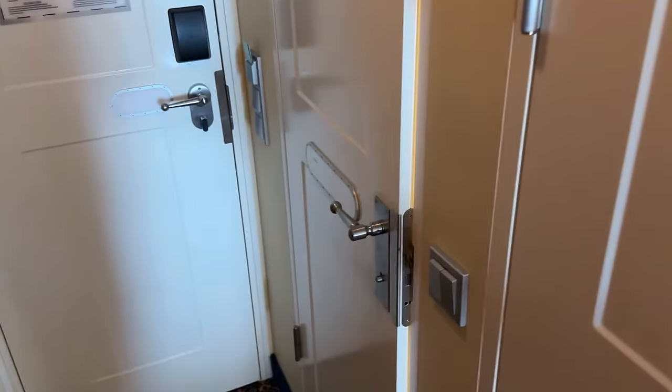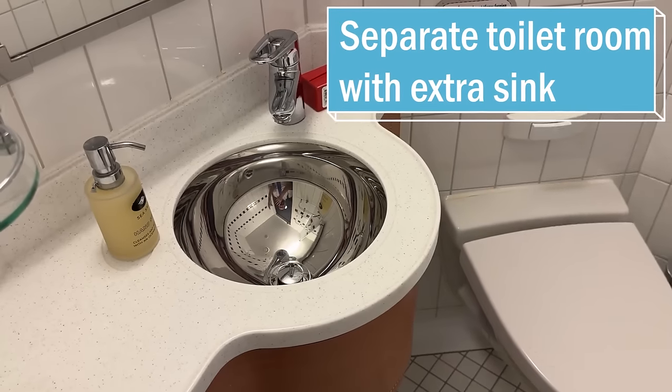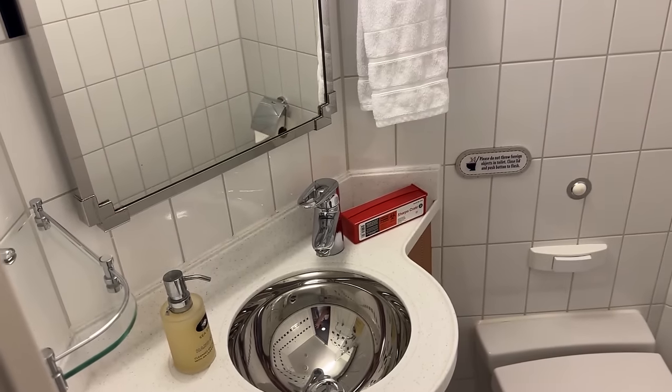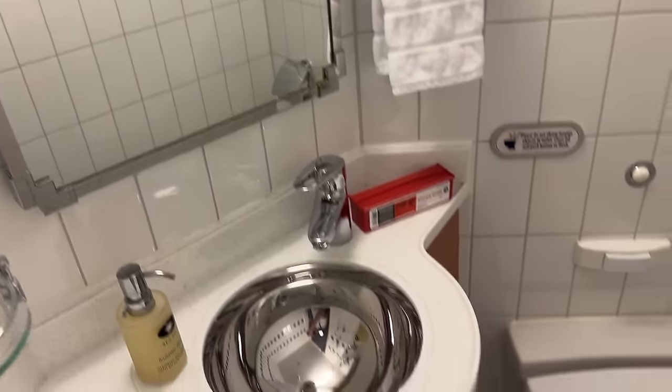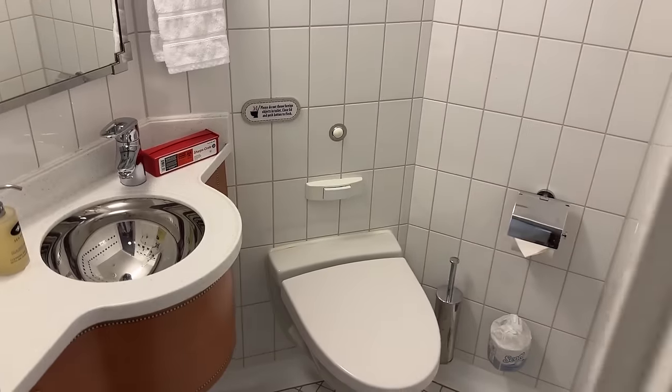Okay. Then, which is so nice, you're gonna come down here and look at this door right here. And this door is the bathroom. So you see, you have your little toilet right there. You've got your sink in here. This also has a sink, which is nice, so you can always wash your hands. And that way, if somebody's using the bathroom, you have another person who can be showering and getting ready for the day. Very, very cool.